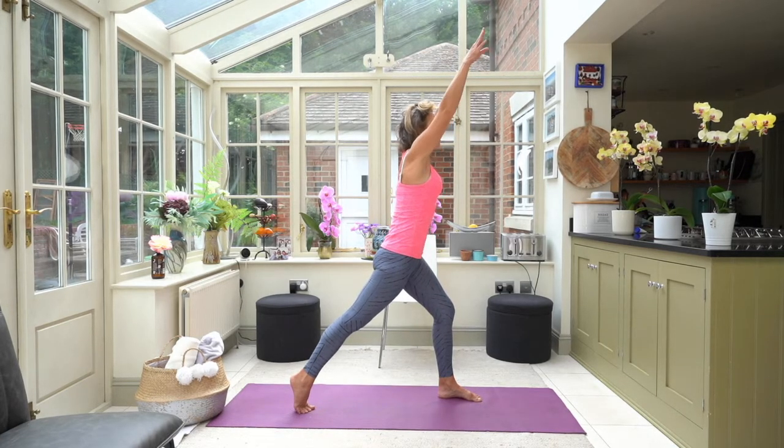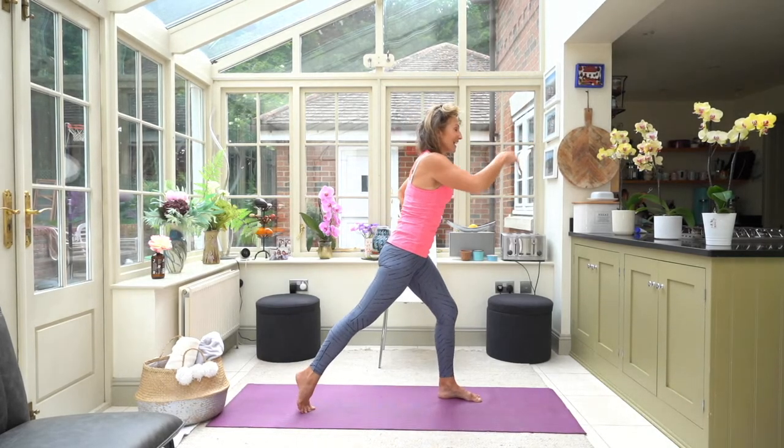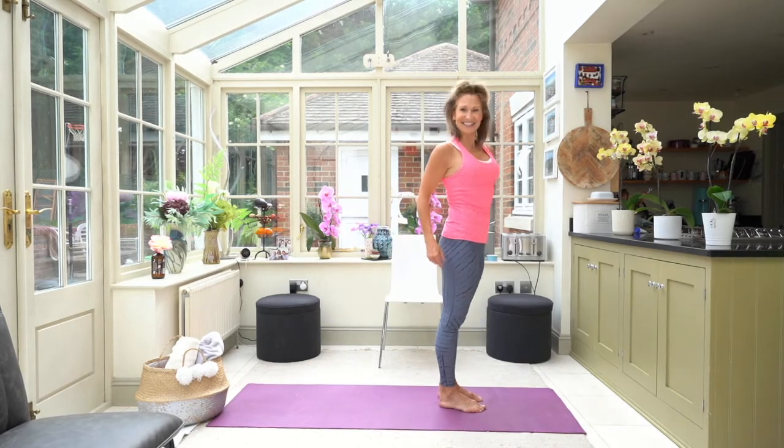Take the arms up. A little bit of a stretch there. Hold it for 4, for 3, for 2. Bring the arms down and just have a little pivot. Because when you have good walking technique, you're going to push from the back foot to bring you in. Okay, let's repeat on the other side.